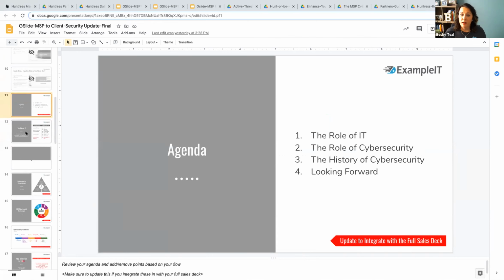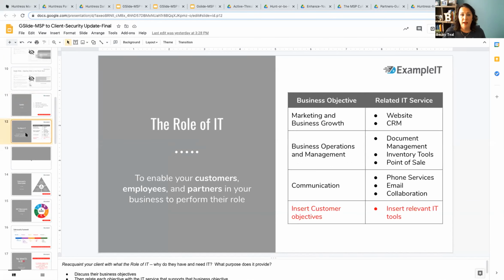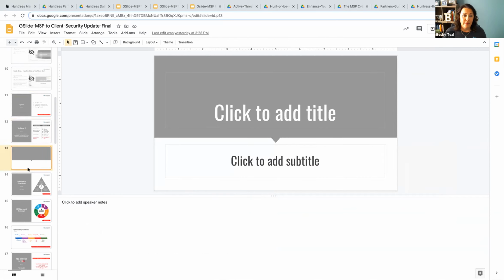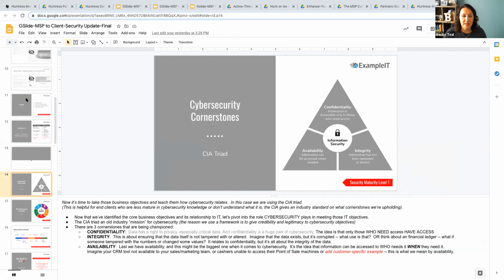So you're going to talk through a little bit of an agenda, what we're here to do today. It's got that role of IT slide included in it again, with that idea that it's really important to just level set why a partner is engaged with you or why a customer is engaged with you in the first place. And then you can customize. We did leave in some blank slides for you to be able to customize some different pieces, but we give you again that cybersecurity cornerstone.